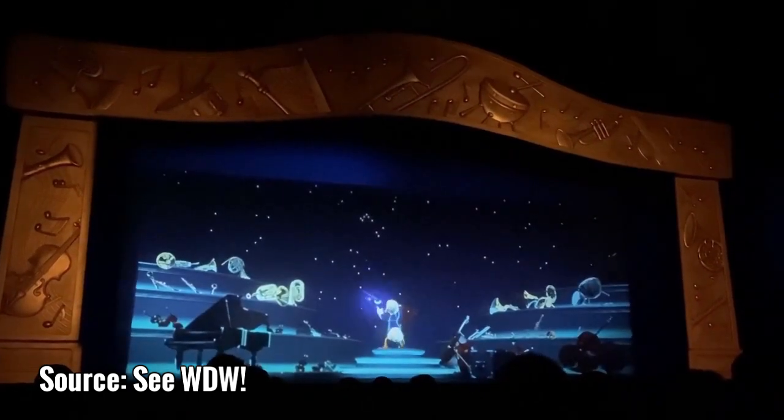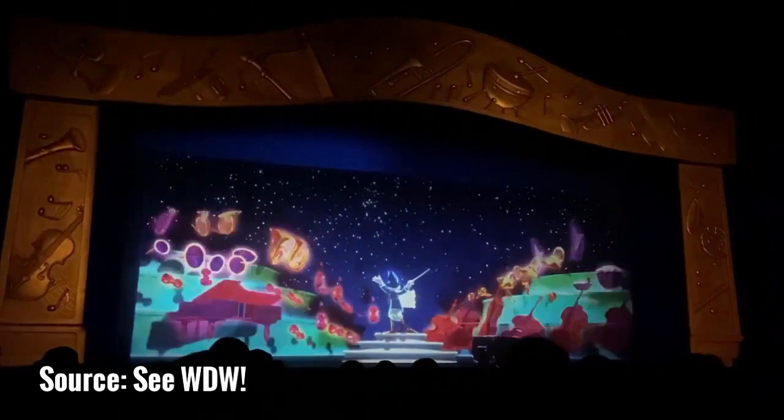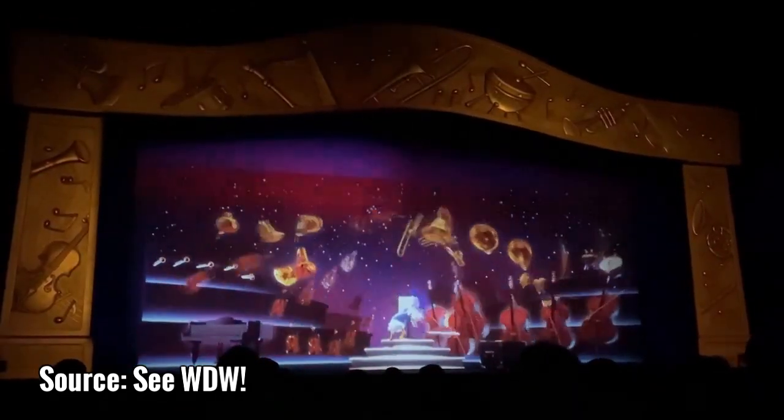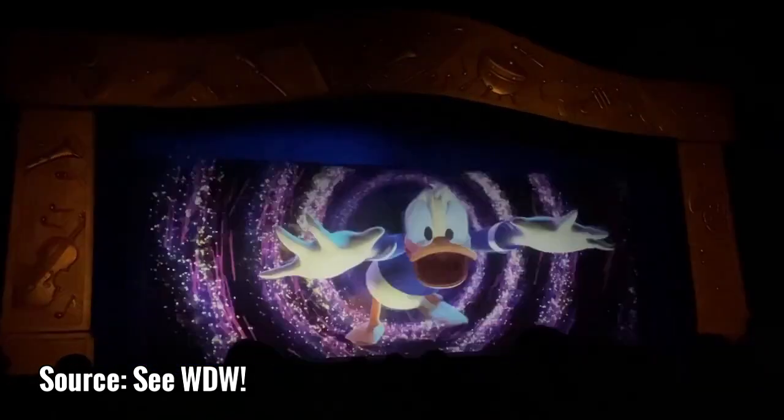Donald proceeds to touch the hat. He puts it on, giving him full control of the orchestra. He tries to conduct, but it fails. A piccolo comes up to annoy him, and he retaliates, causing the rest of the instruments to descend on him. The chaos creates a whirlwind, and the hat is lost, and he's sucked into darkness.